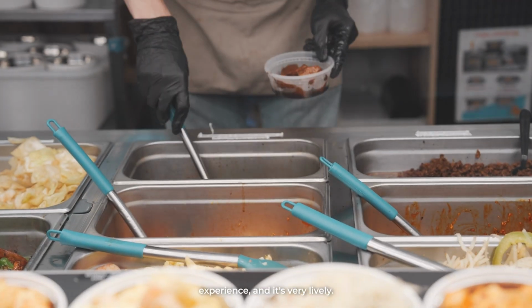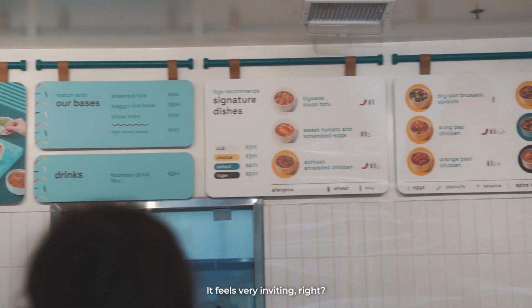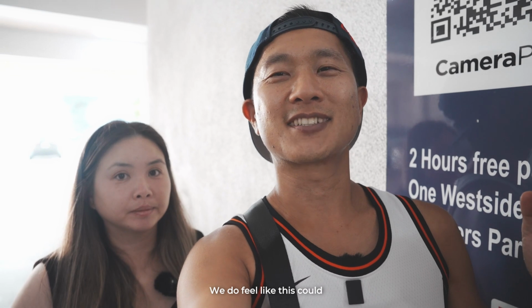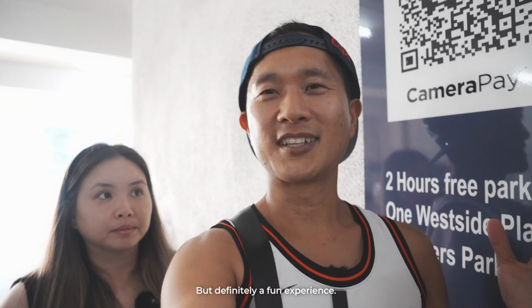Also, it's a really fun experience. It's very lively, and all the decorations and things like that. It feels very inviting, right? Yeah. We do feel like this could be a glimpse into the future of how many restaurants will start to operate now, but definitely a fun experience.